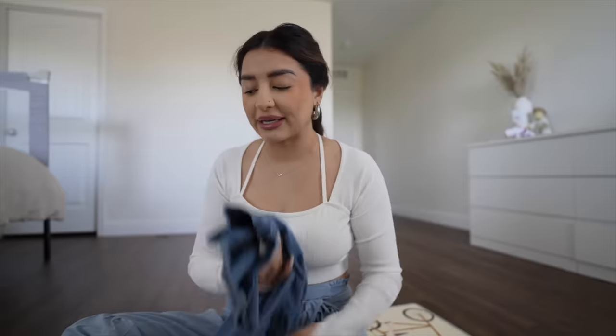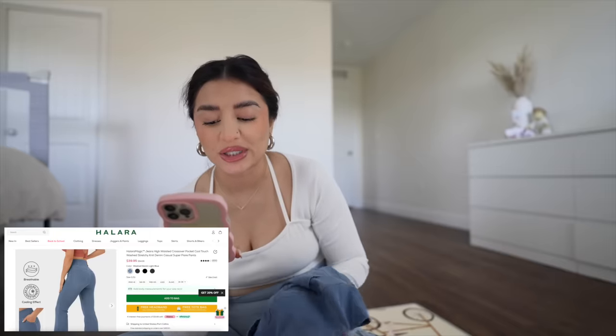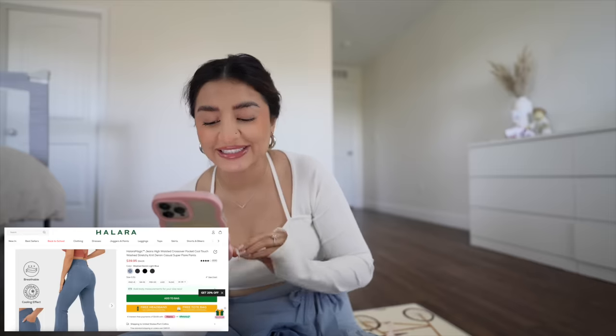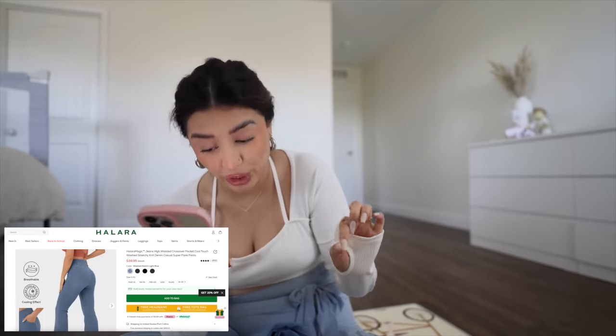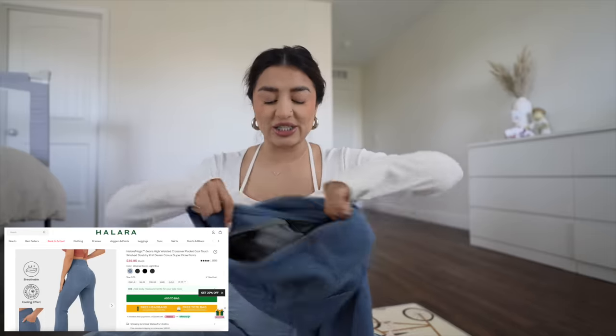Now to get into something that I'm excited about, something that completely sold me when I was looking at all of this on TikTok. It's just because the way that they marketed them, like I already don't like wearing jeans when I'm not pregnant, so as I'm pregnant I'm like, I am never wearing jeans. And so these pop up on my TikTok and I'm like, what could these be? These are the Halara Magic high-waisted crossover pocket cool touch breathable wash stretchy knit denim casual super flare pants. And yes, they legitimately look like jeans.